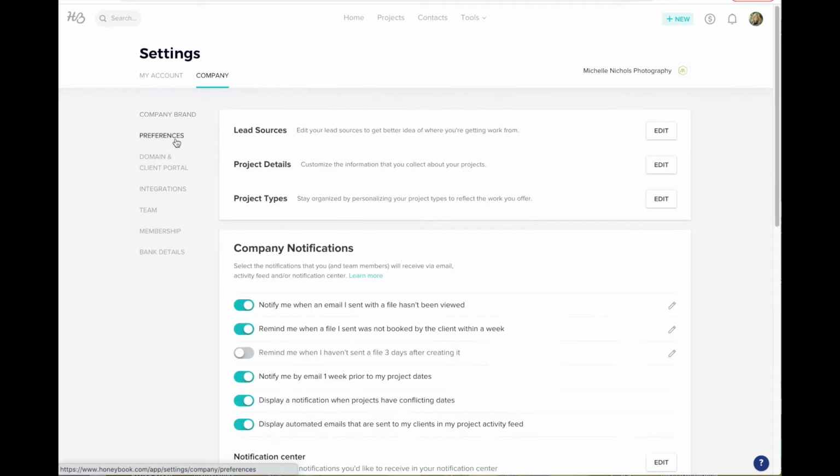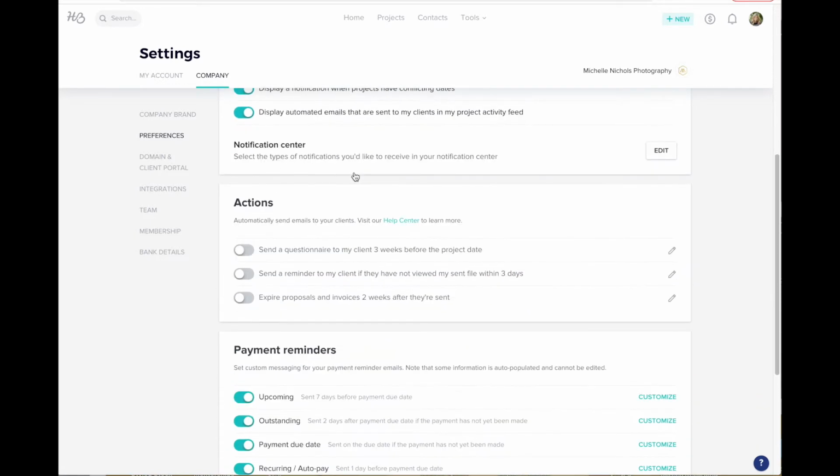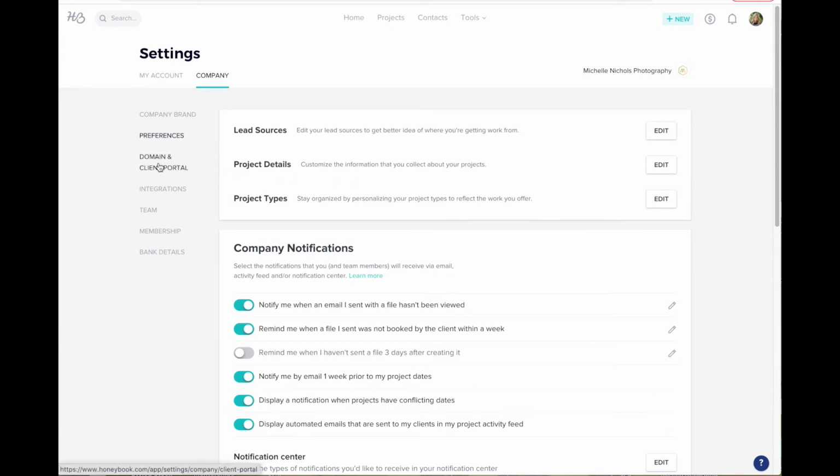And then preferences. This is when you want Honeybook to notify you, so you can go through and tell it how many times you want it to notify you. So you can kind of look through there.